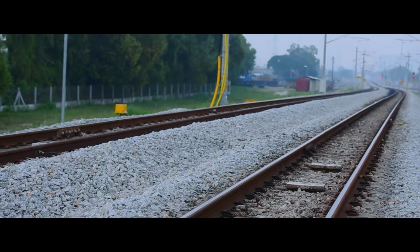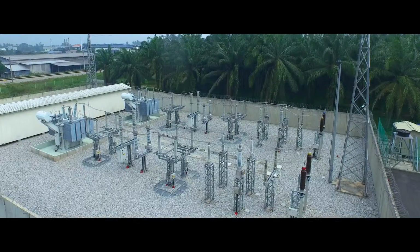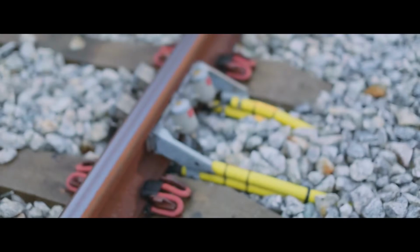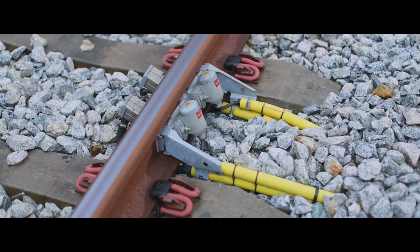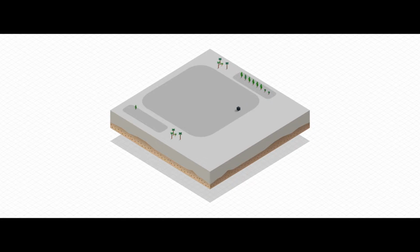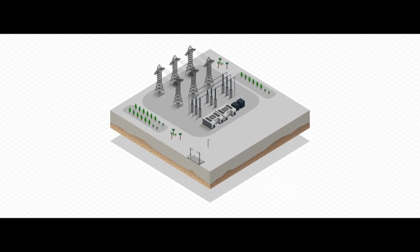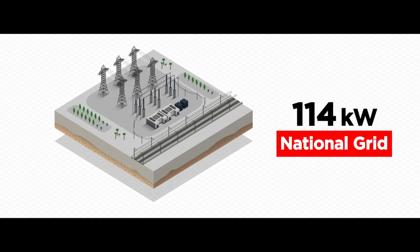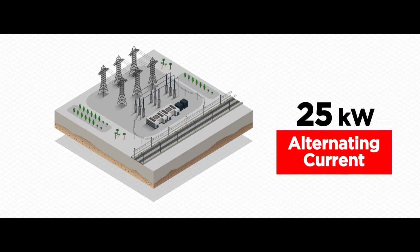To electrify the line, a complex system was designed that ensures sufficient power reaches the train via a continuous overhead catenary system. Every 20 kilometers along the entire track, traction power feeder and switching stations were built, incorporating transformers to step down regulated 132,000 volts supplied from the national grid to the 25,000 volts alternating current needed for the electrified trains.